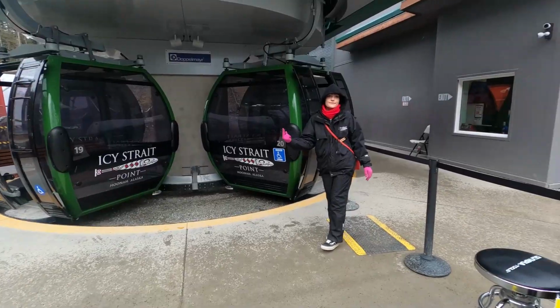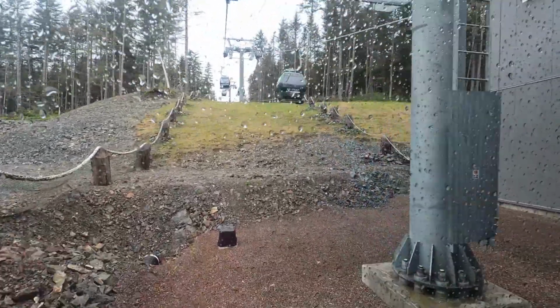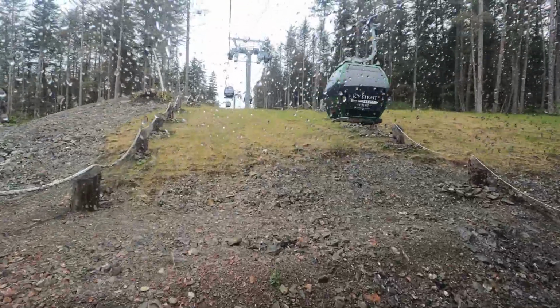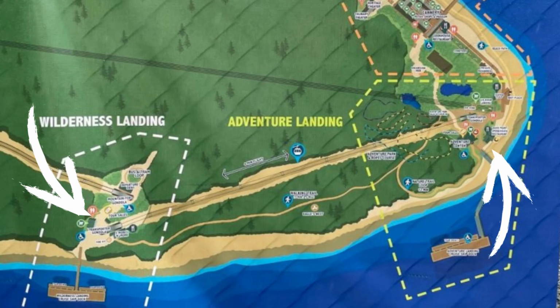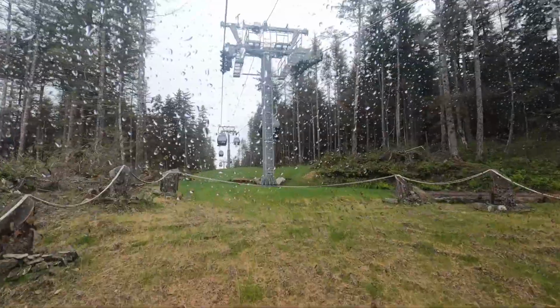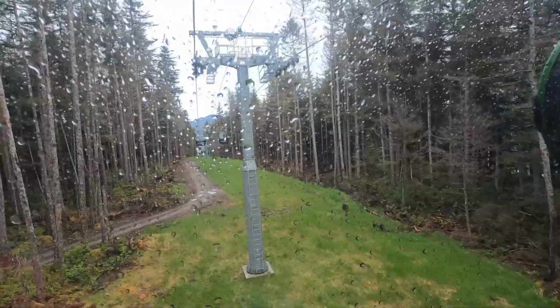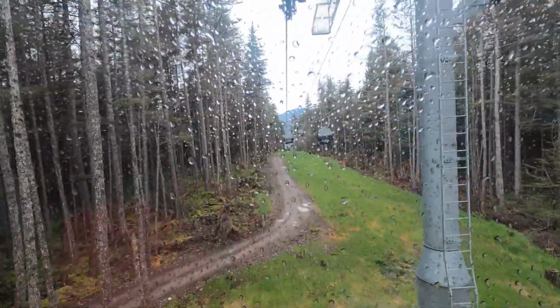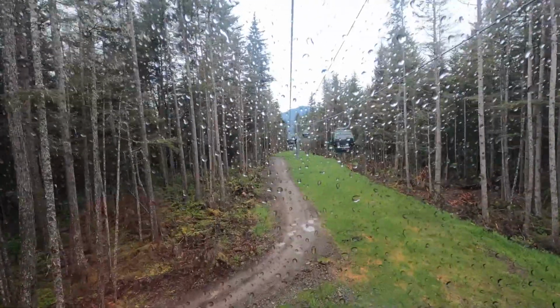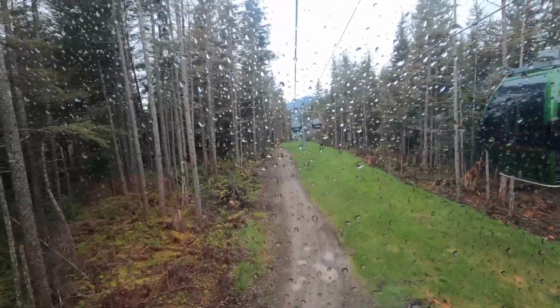Hello. 2 of us. All right, so this is just a short gondola ride across the island to the other excursion hub on the Oceanside dock. You get some views of the ship from here. So it's just a minimal elevation gain to go across and then back down. Good idea to put this in.